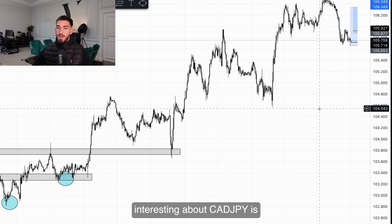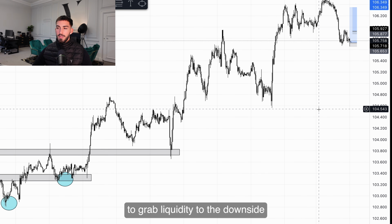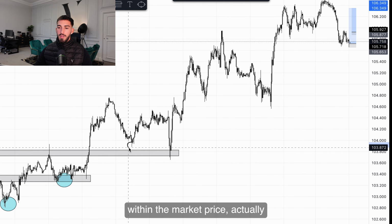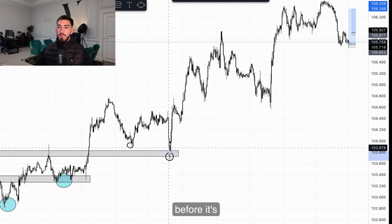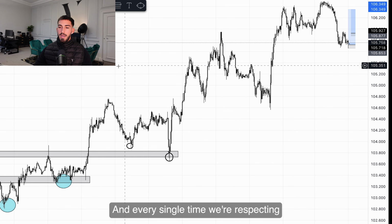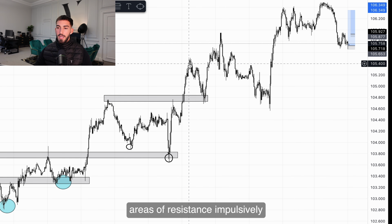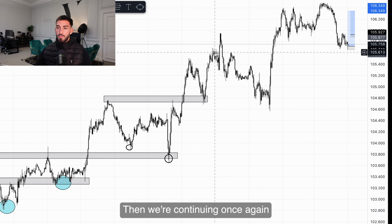But what's very, very interesting about CADJPY is its need to grab liquidity to the downside before continuing to the upside. What I mean by that is, notice every time we form a low point within the market, price actually impulses down to grab liquidity before its then big run to the upside. Okay, and every single time we're respecting bullish market structure. For example, here we're just breaking through areas of resistance impulsively, pulling back correctively to retest it as an area of support. Then we're continuing once again to the upside.